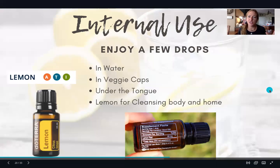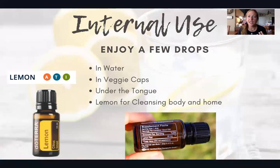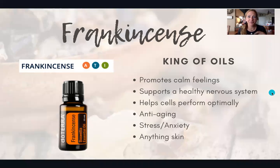It's a great cleaner too. So you can use it to cleanse the home, any kind of sticky thing. Like TJ Maxx, I'm a fan of TJ Maxx, but anytime I buy a container that has that sticker on it, it's impossible to get off. If you put lemon and some fractionated coconut oil on there, it will wipe off that sticker really quickly and very easily.